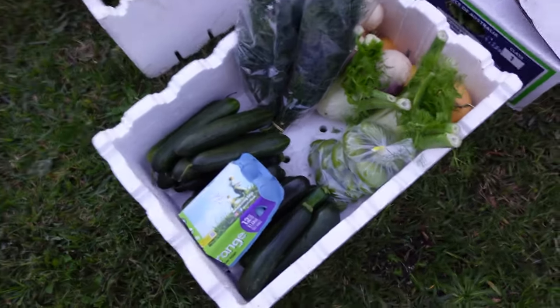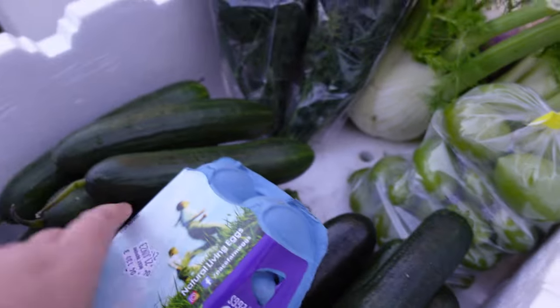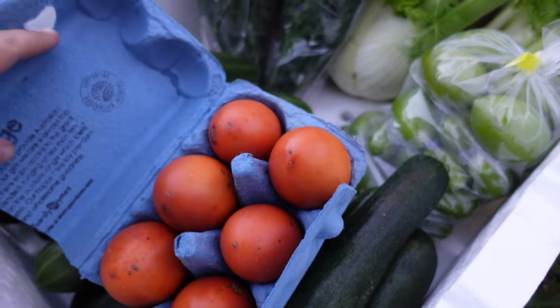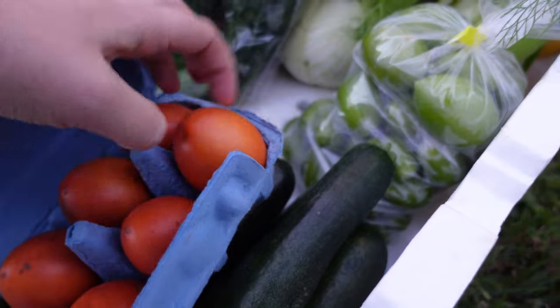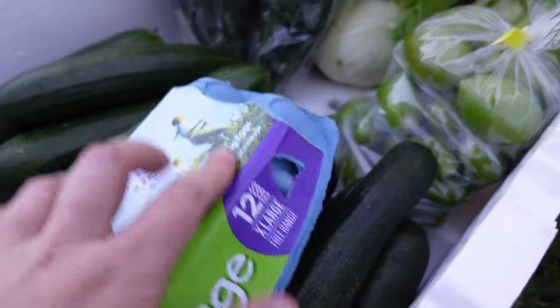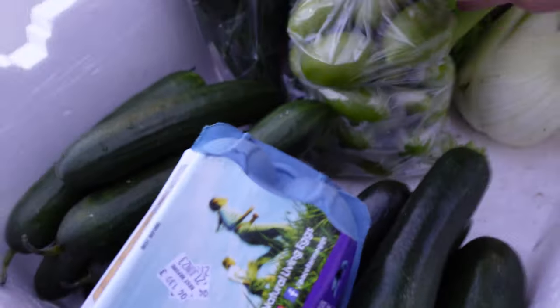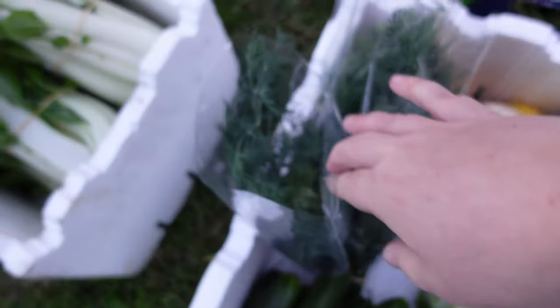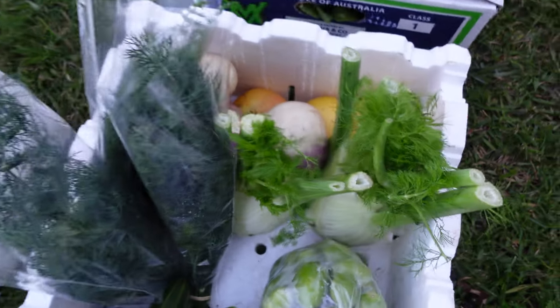Also got some cucumbers and some zucchinis. These I think are tamarillos. Yep, and a little egg carton. I've actually never tried these before, so if they don't sell, I'll definitely try them out. Also got a bag of green tomatoes for pickling and some dill, which looks really great.